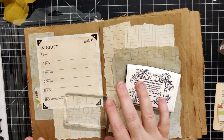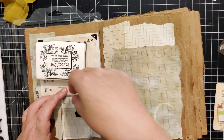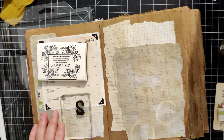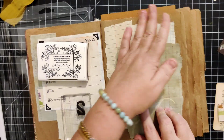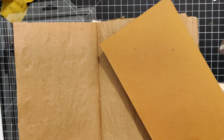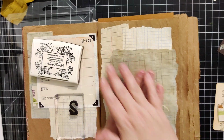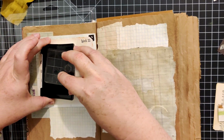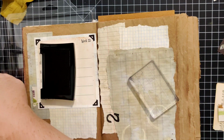Okay. So, I'm thinking maybe some along here. This is going to be tricky because this paper is not super. There we go. I'm going to go ahead and keep this on my desk forever and ever. I was keeping it to use as a cover for another journal, or maybe two journals split in half. It's just the back of some drawing paper pad. So anyway, hopefully this will help me out here. Oh, that's cool. Yes, this was a good choice.